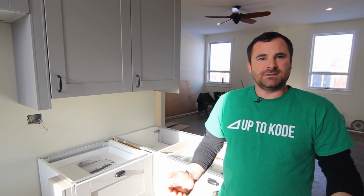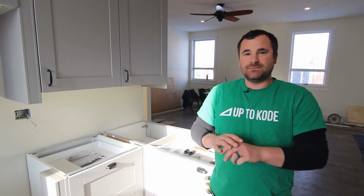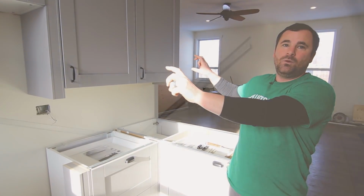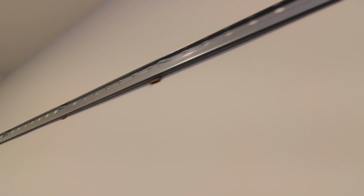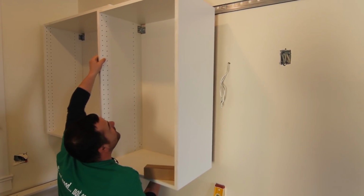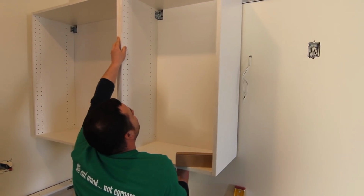Number 10 is the rail system. Now, at first hand you think, oh man, this rail system's kind of goofy, but it's genius. For your uppers, you literally put the rail on the wall and then you just hang the cabinets. So it's easy, you can put a cabinet up easily by yourself. If you set your rail true, your cabinets are true.